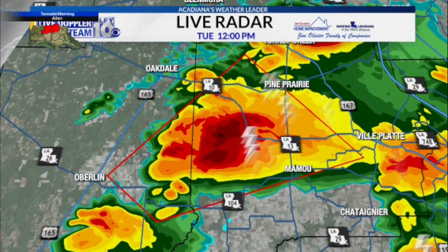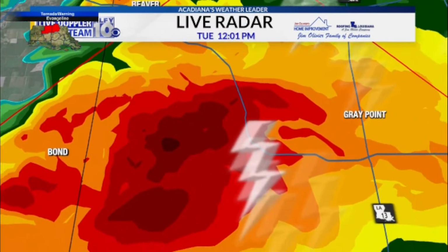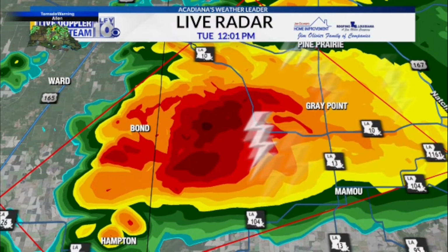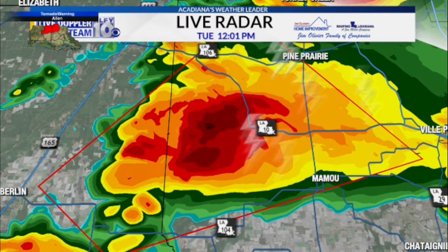But again, for Evangeline Parish, we have what looks like significant rotation just west of LA 10 and LA 13 as this is moving off to the northeast towards Gray Point. If you're anywhere around the Gray Point area, please stay inside and keep, again, as many walls from the outside to the inside that you can and stay away from any windows.